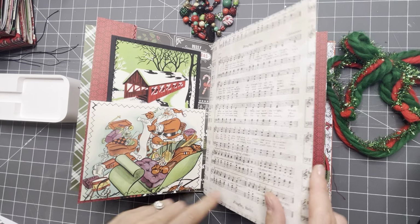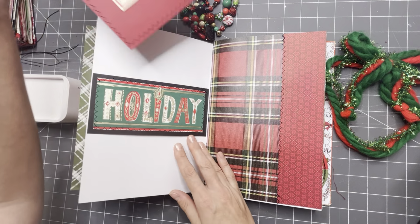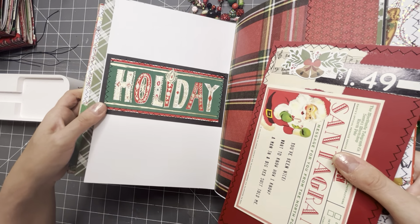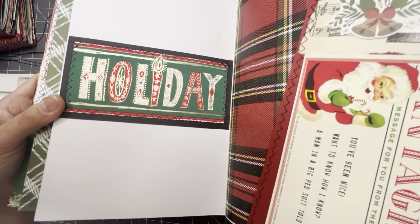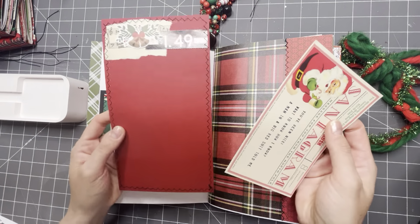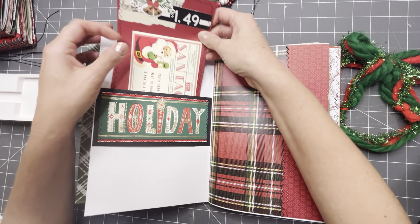This is an image from the book. You probably can catch on which ones are images. I think I might have shown this before, but this was the holiday printable that I used my gold gel pen on. I don't know if you can tell the shine. It turned out really cool. I really liked how that turned out. And then just an oversized journaling tag and a KBandFriends printable.